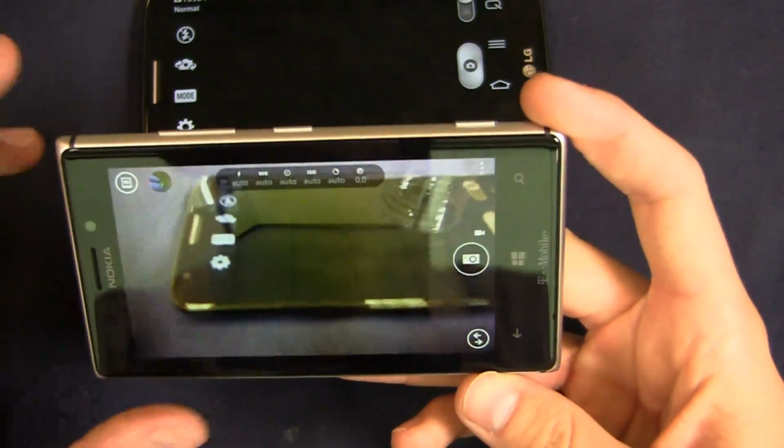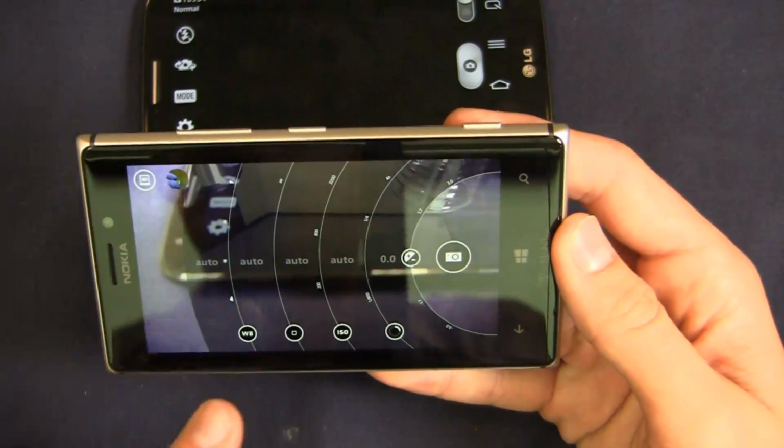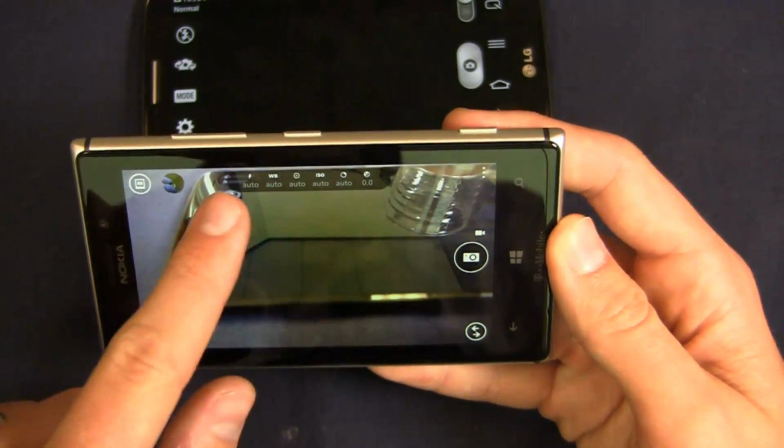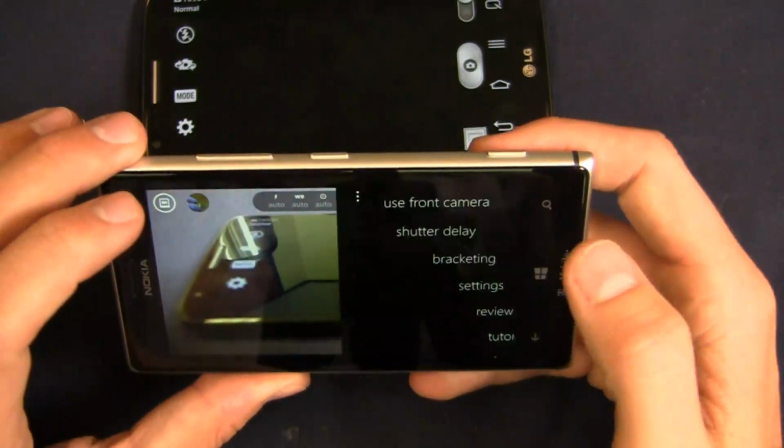A very professional camera all around with a lot of different options here. I can swipe this out and get access to white balance, to ISO, to a lot of different options here, and swipe it back to go ahead and see those in small preview up there at the top. And then over here as well, a couple of different settings.